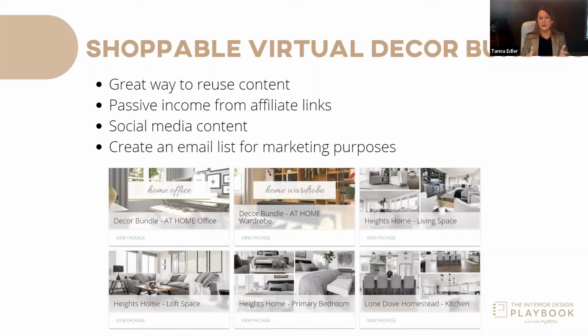We also have another that we call decor bundles. And there's a couple pictured here, the home office and home wardrobe. We actually use the renderings as our feature image, so that we can change it up anytime, anywhere, any way. So right now we're focusing on home office and home wardrobe. And the same thing, you buy a free package, and then all of those items are linked through affiliates within that package.